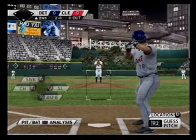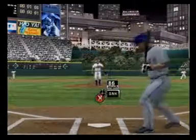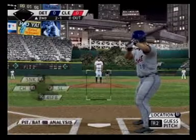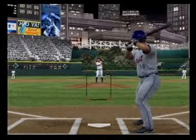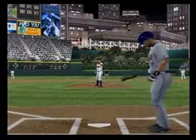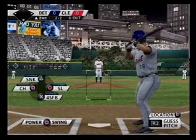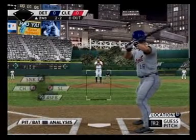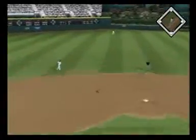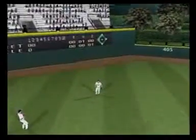Now the 2-0. And he gets this one over at the knees for the first strike. I had him guessing that time as he's barely able to foul it away. In the air to straightaway center field. Stubbs is right there, one down.